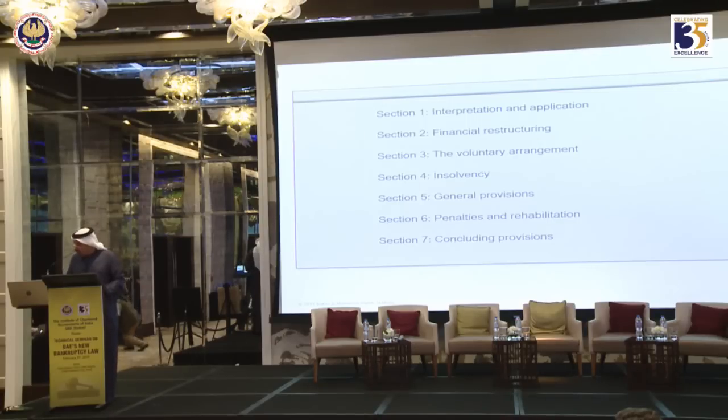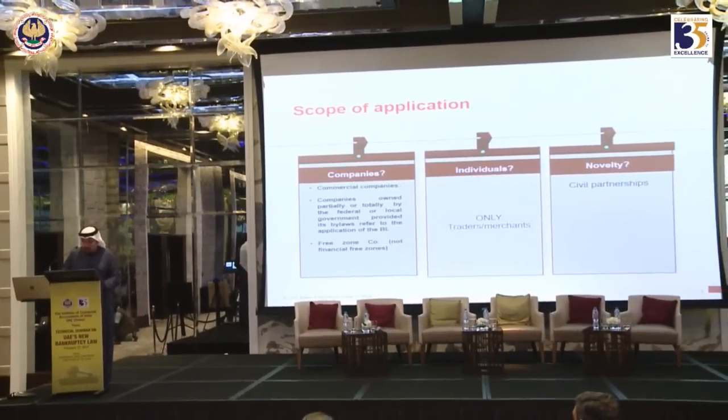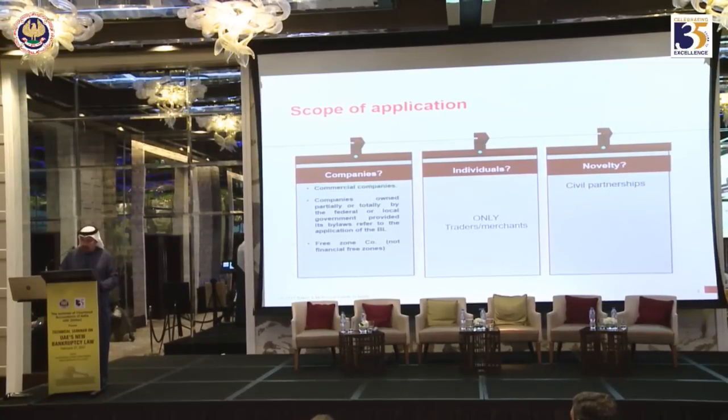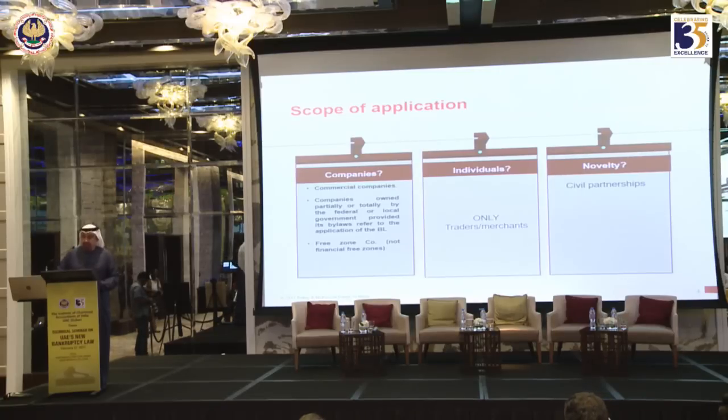So let us take a look at what I would call the legislative background. Before the new bankruptcy law, we had part 5 of the Commercial Transactions Code and the bankruptcy-related crimes in articles 401 to 407 of the Penal Code. That was how they were divided. The status quo, nothing has changed: the Civil Transactions Code is still applicable today to natural persons, non-merchants or non-traders. The new bankruptcy law stipulates that the section of the commercial transaction law dealing with bankruptcy, part 5, is repealed, and the bankruptcy-related crimes in the Penal Code also are repealed.